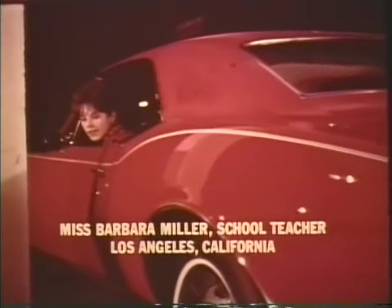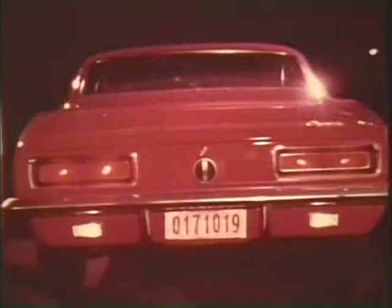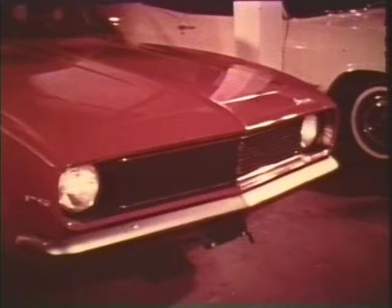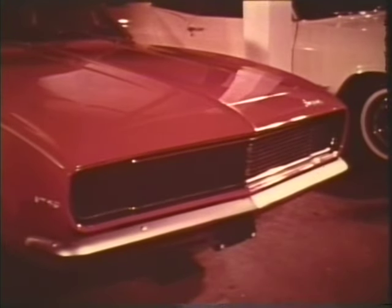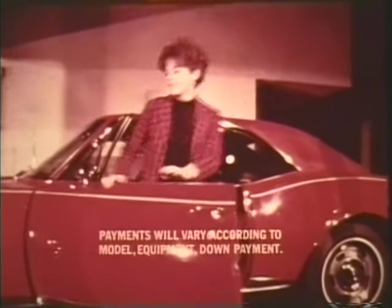I came down to my classroom and I saw all these children around my Camaro and I thought, oh, they were touching it and putting their hands on it. That's Miss Miller's Camaro. That's Miss Miller's Camaro. Driving me absolutely crazy. The payments on Miss Miller's Camaro are $64.83 a month.